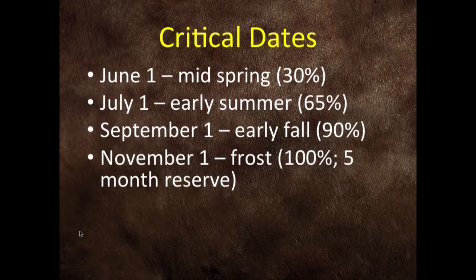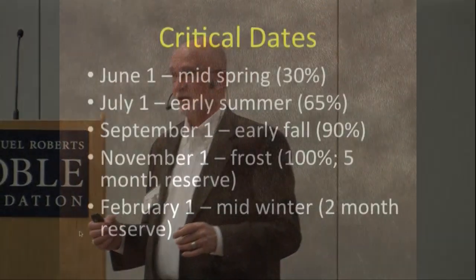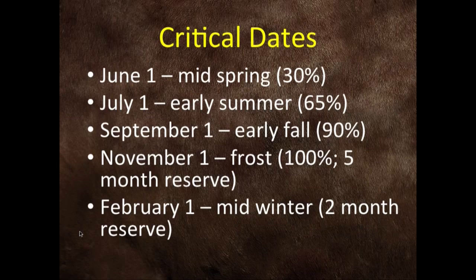Depends on the year. November 1, or right after frost, I want to make another assessment because I've got to make sure I've got enough grass, if I'm not going to substitute feed, to get back to spring. That's about 5 months at that point in time. Do I have enough reserve there? And then somewhere during the middle of the winter, I want to make sure I have calculated it right and I've allocated it accordingly to get me back to spring. So those are the critical dates that I've got in there.